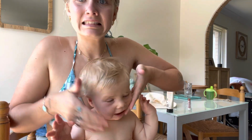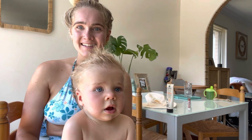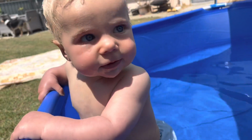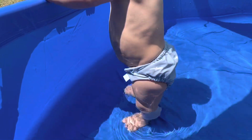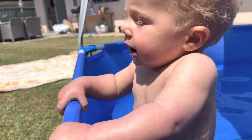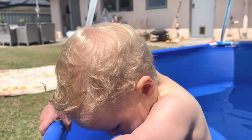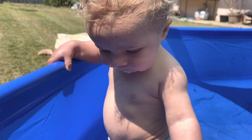Ready, Bubba? Good boy. On your neck. On your hair. There we go. How's that? Bodhi. Hi. Mummy. Mum. Look at you. He's actually really cold and the sun's warming him up. But we have made it to the pool. Brought some of his pool toys. Bath toys in.